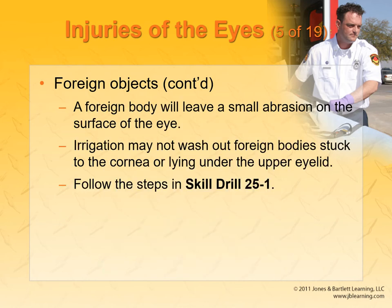Now, sometimes if they're in there, especially if the person's blinking and moving their eye around, that can actually cause an abrasion. We call that a corneal abrasion, and there's some tests we can do for that. That does recover, but it's just very painful for the patient. And you may have to flip the eyelid over because sometimes the foreign bodies get stuck on the underside of the eyelid.